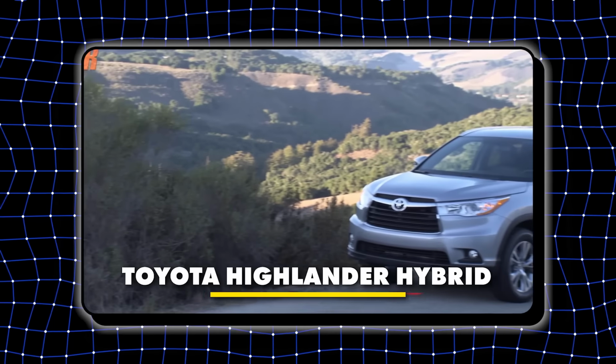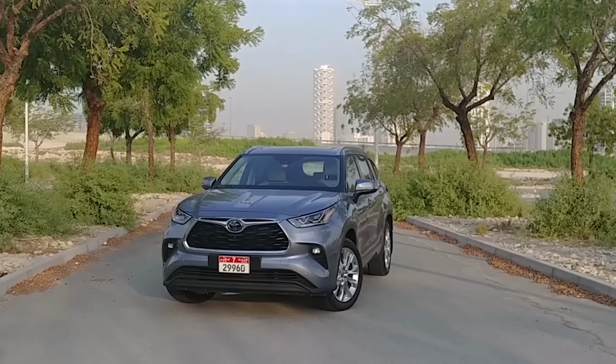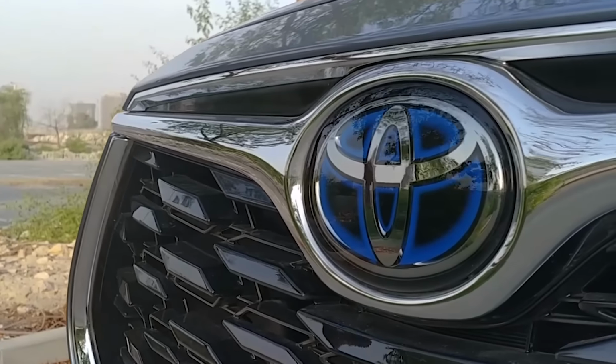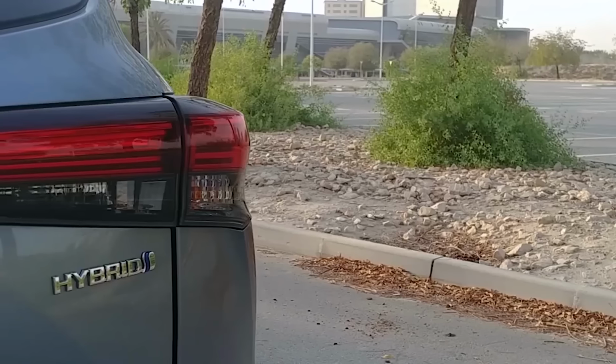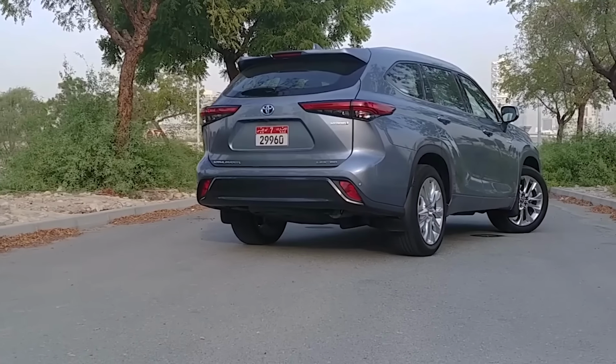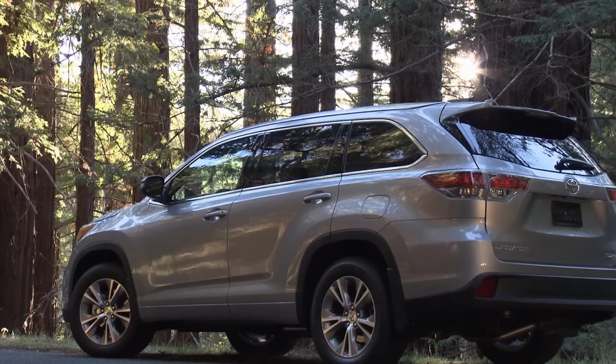Number 5. Toyota Highlander Hybrid. Number 5 is the SUV that dominates mechanic driveways across America. The Toyota Highlander Hybrid. Not the platinum trim, not the flashy packages. The basic hybrid that reviewers call sensible, even boring, is the SUV professionals buy with their own money.